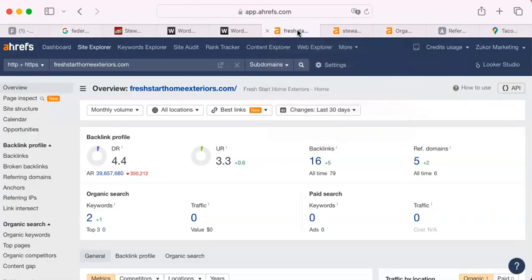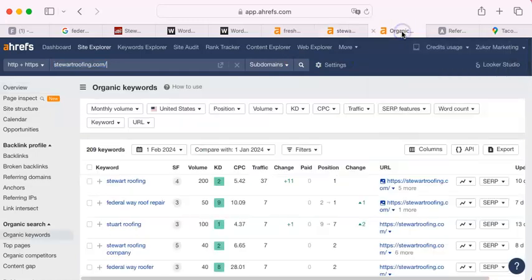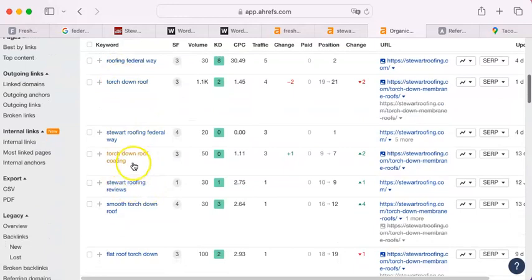Now, it's pretty easy to figure out a bunch of keywords for your website. You had 2. They have, oh, come on, baby. They have 184. So again, they win in that little contest. Here are their keywords. Stewart Roofing, obviously. Federal Way Roof Repair, Federal Way Roofer. You can see it's the difference between roof repair and roofer. Roofing, company, companies, torch down.